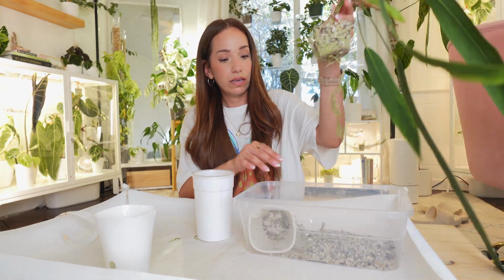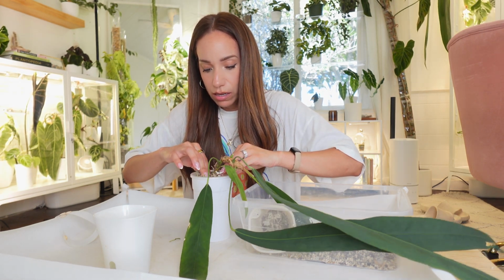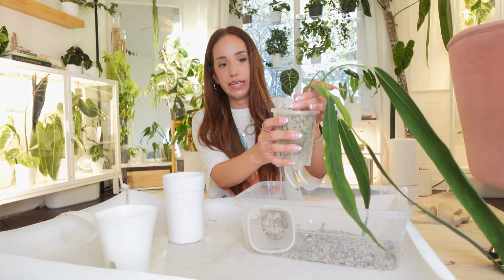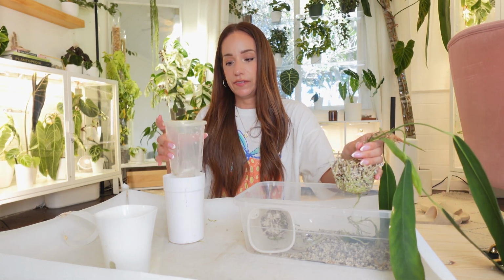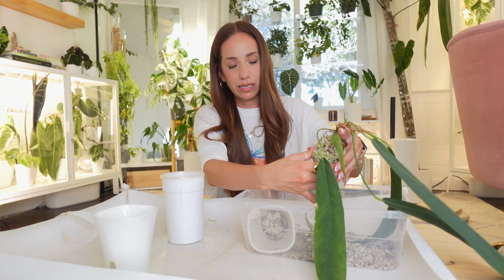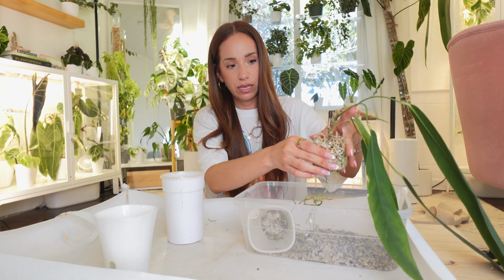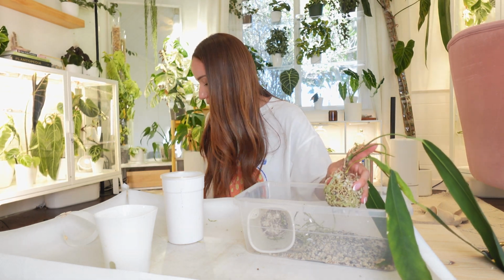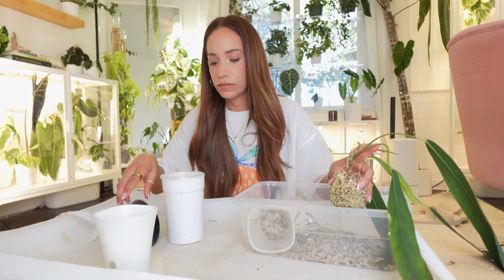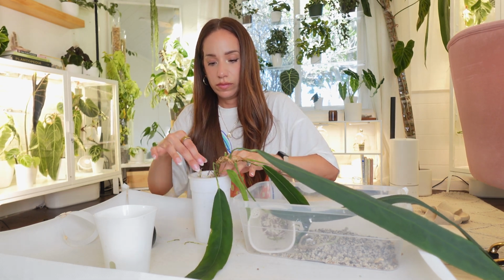It's in Alocasia mix, so we're gonna keep it in Alocasia mix. The width of it barely fits, but there's clearly enough vertical space, so I am actually gonna mess with it just a little bit. There we go.